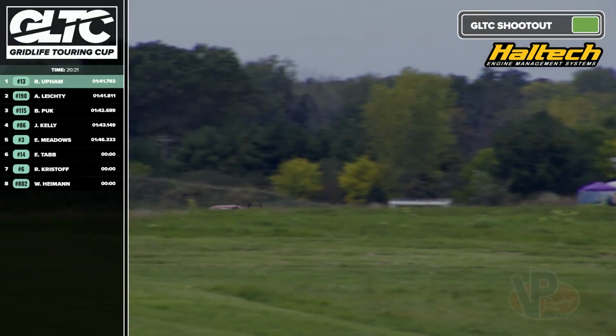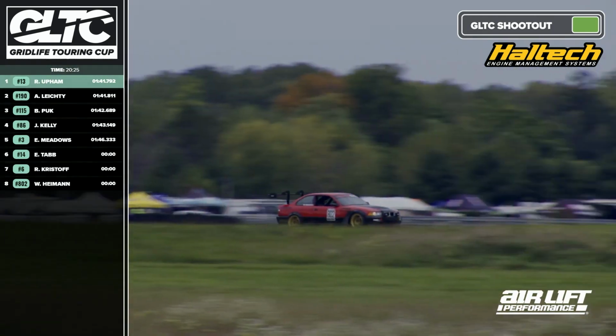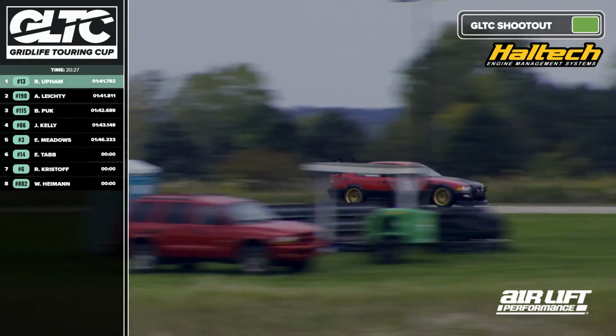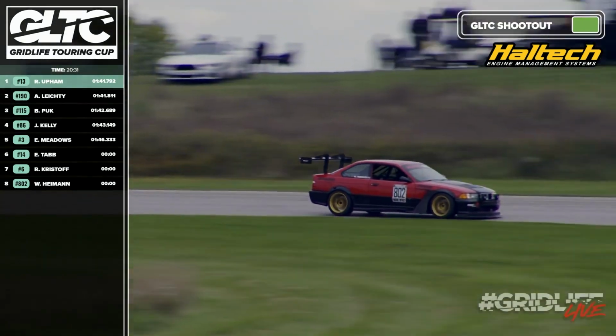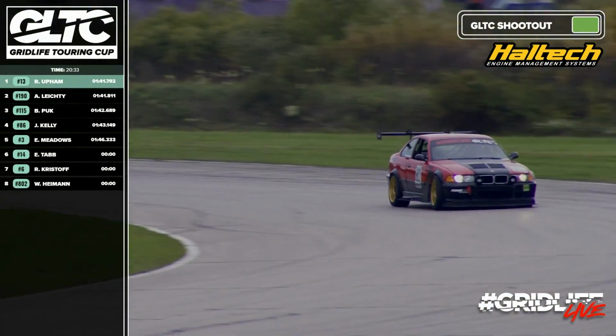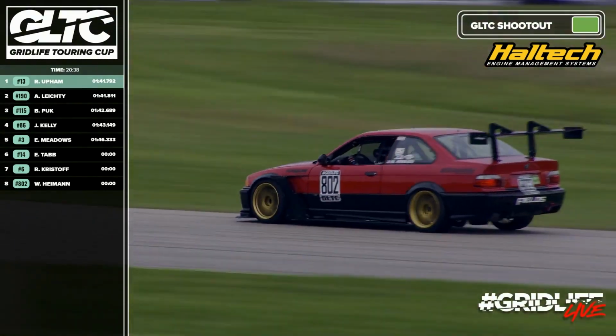So the big question is turn number seven. That's what's been catching everybody out. Can Woody Hyman get through here better than everybody else did? And right now it's about a 200th gap from Lichty to Upham. I'm curious. It's going to be really difficult for Hyman to slot in between those two cars, but nice line through seven. Gets the car out, a little bit of understeer there, but now he'll get it tucked in for eight. That was really, really well done there.